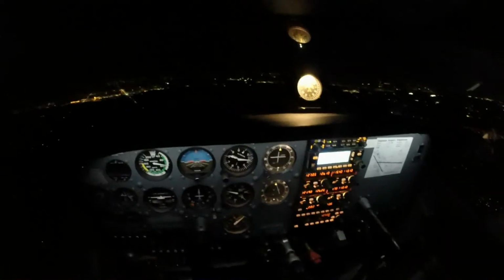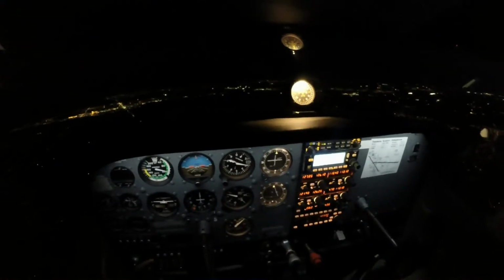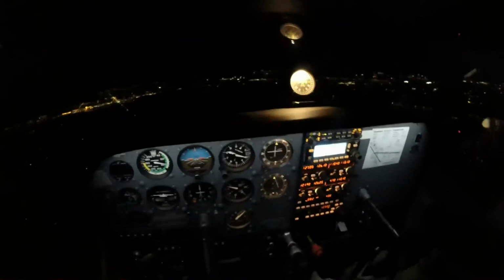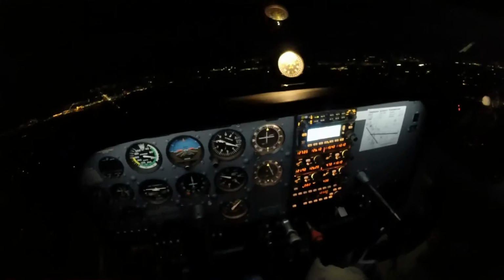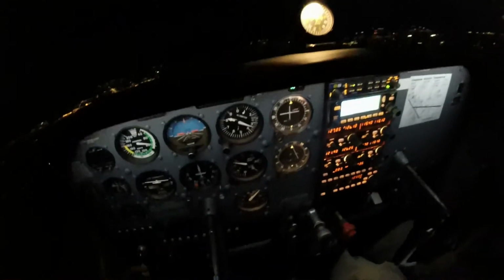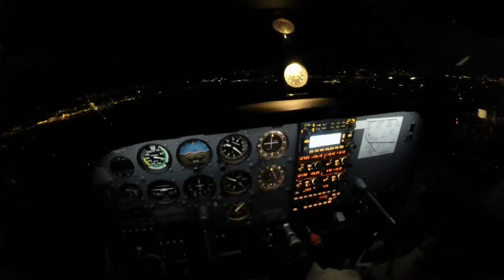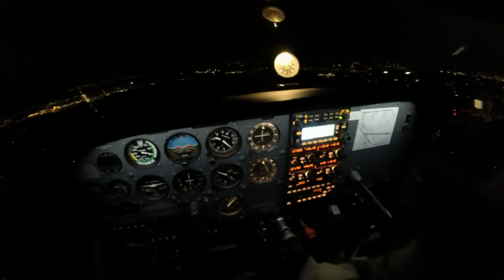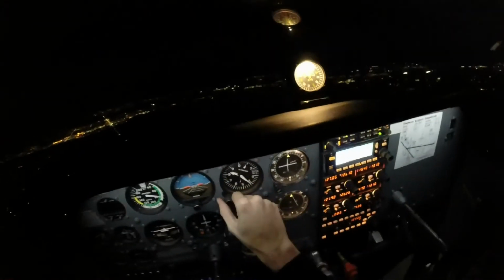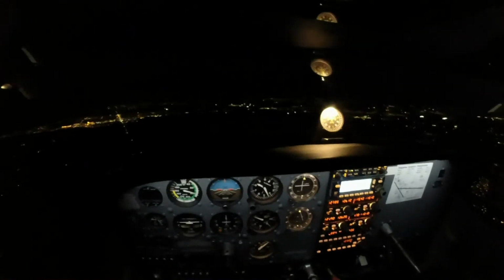Just call them and let them know Skyhawk 5158 Juliet's climbing through 8,300 for 8,500. Center, Skyhawk 5158 Juliet, at 8,300, climbing through 8,500. Skyhawk 5158 Juliet, Denver departure, Roger, Denver altimeter 3003. Altimeter 3003, Skyhawk 5158 Juliet. That's all we have? Yep. Okay, level off.